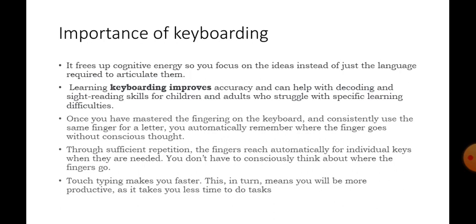You don't have to keep your focus on the keyboard. By the time you have been practicing from time to time, your fingers will automatically move in the direction of the right letters to be typed per time. Touch typing makes you faster. This in turn means you will be more productive as it takes you less time to do your tasks. When you pick, it slows you down, and picking entails that you're looking at the keyboard. But when you touch, it keeps flowing.